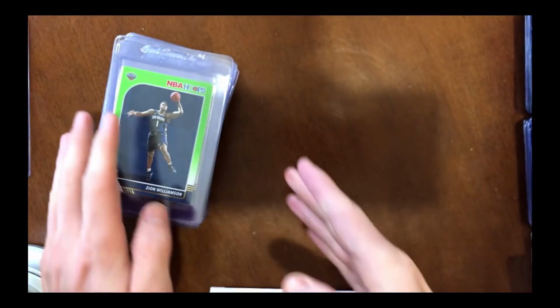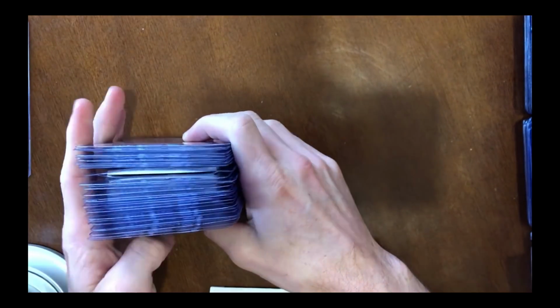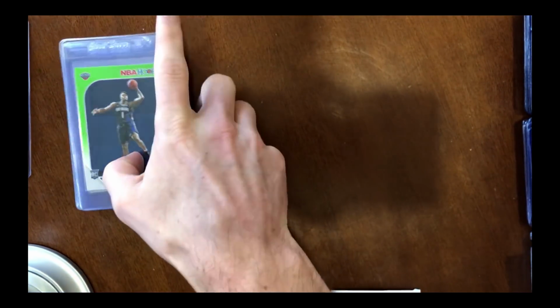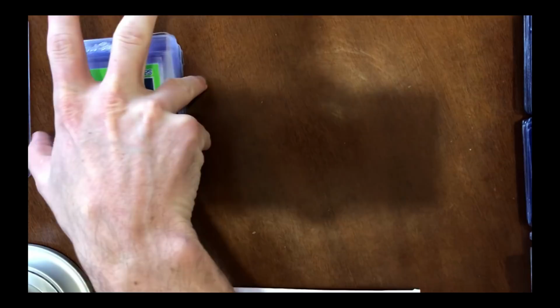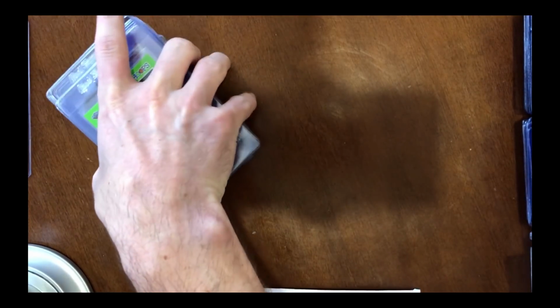We are going to be going through a mail day, and all these cards are already prepped to be sent off to PSA. We're not doing SGC or Beckett. We are going to be sticking with PSA, and this is more than likely going to be an economy order. So I'm going to be spending about $20 a card sending every single one of these in. Every single one of these cards is going to be sent off, $20 a pop.